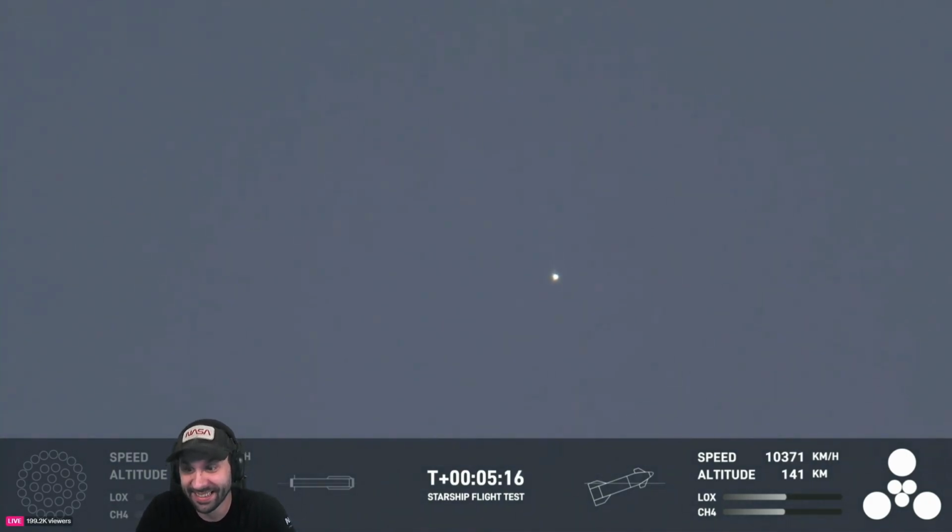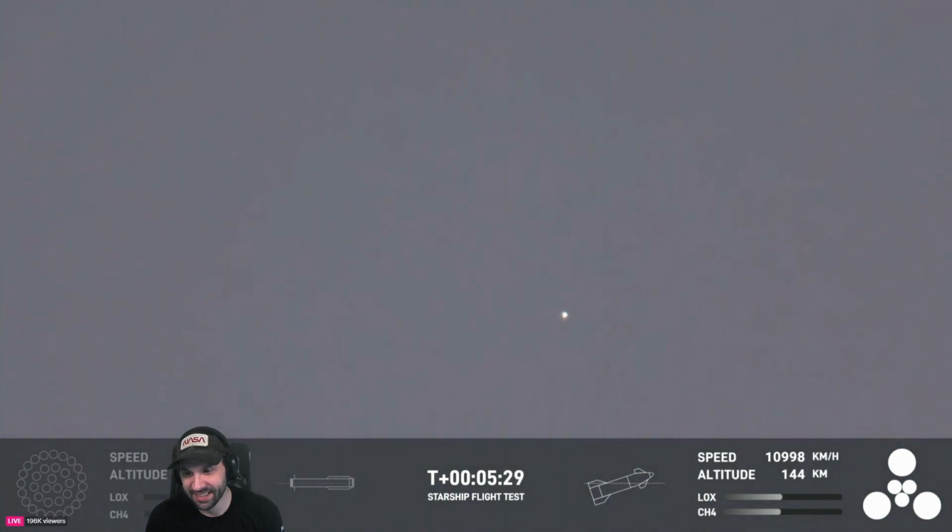We wanted it to survive hot staging, which it did. We also want to basically demonstrate the successful startup of those engines, demonstrating controlled ascent, which is what it's doing right now, and eventually orbital insertion.